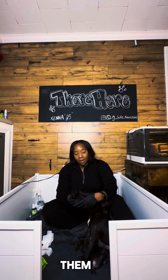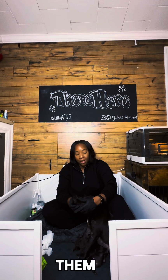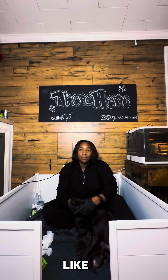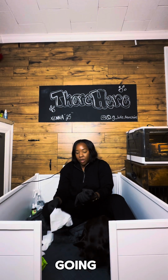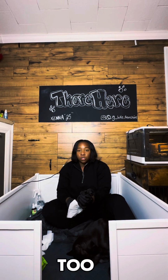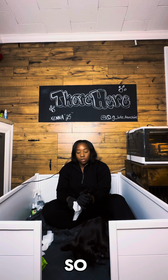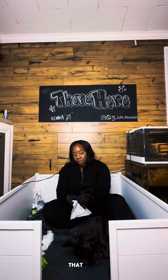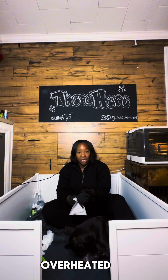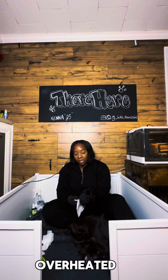She's stimulating them. Again, we always make sure it's never too hot or too cold for them. I feel like most of the time we're always so worried about it being too cold for them, but also keep in mind that it can be too hot. So you want to make sure that, especially Mama, she does not get overheated. Especially the puppies too. You want to make sure that they're not overheated.